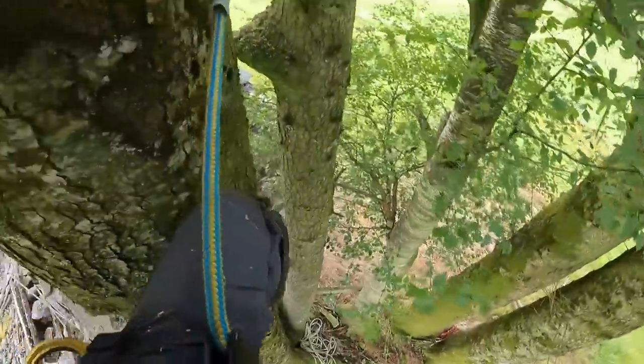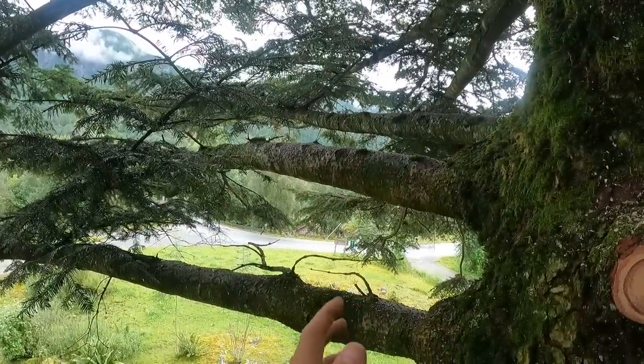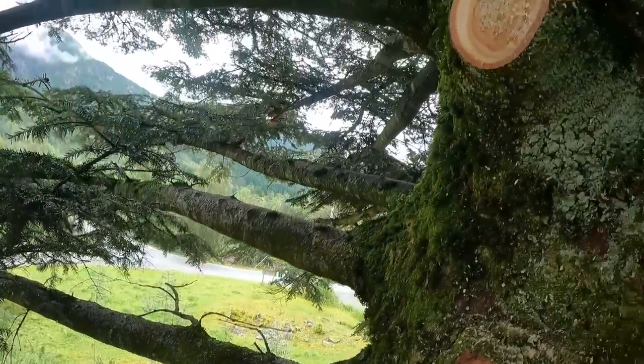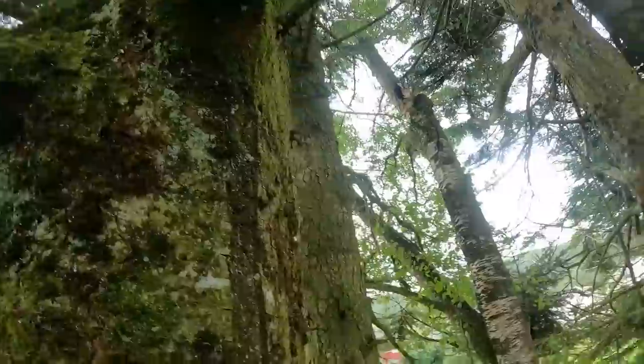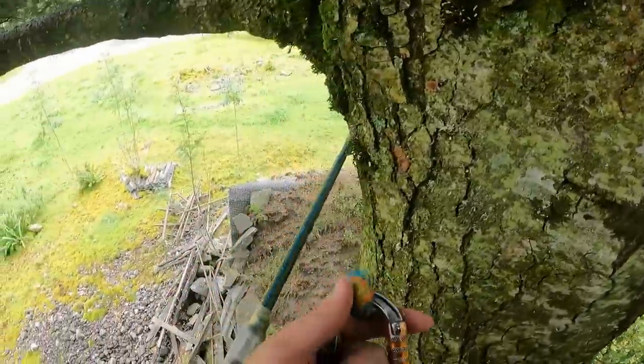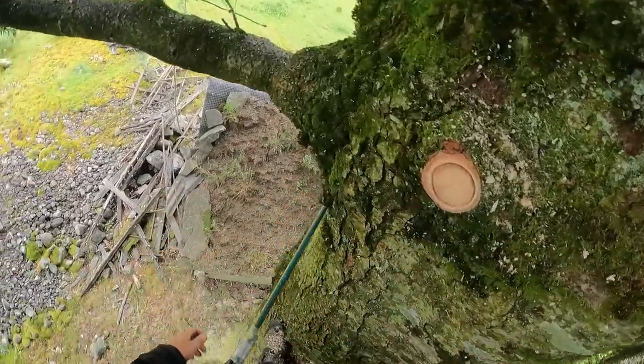Well, we don't have that with us, so I'm just gonna be rigging out the branches myself with my climbing line. And like I said, it's not the OSHA approved way to do this, but with tree work, a lot of times you've got trees to cut down and you're working with what you got, and this literally is what I've got.